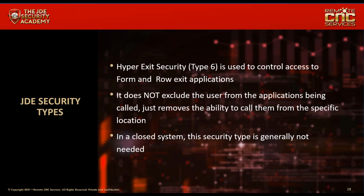In a closed security model, this security type is generally not needed. Now, there obviously are exceptions to that. There are some places where if you're calling, for example, a batch post, you don't want it called from within a specific program. You want it run for everything, or you want it run using a specific version that you've put on the menu rather than the XJDE or ZJDE version that's used when it's called from the form exit. So it doesn't prevent running the program. It just means you can't click on it from that specific location.